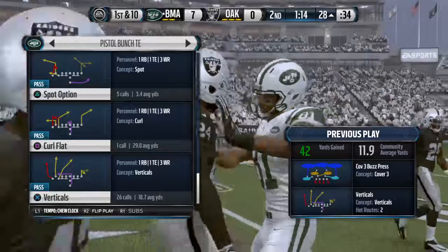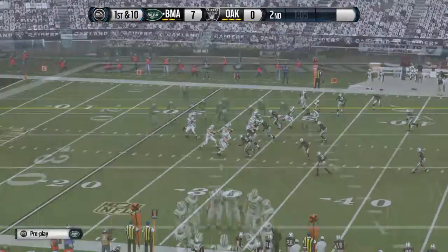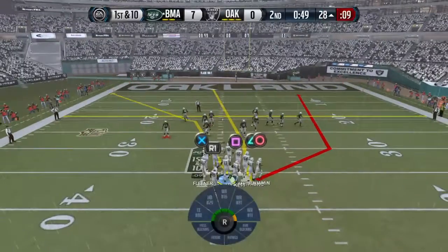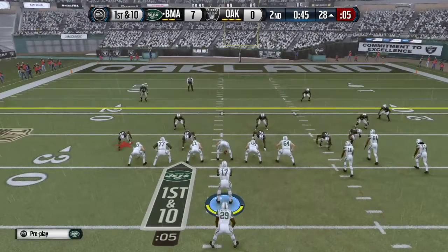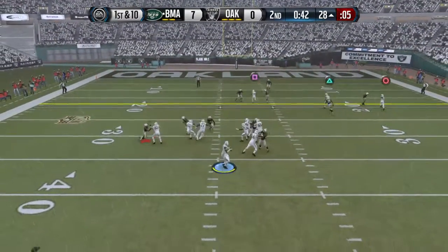It's one thing to be able to throw the football that high and far, but it's another to find the right receiver to throw to and put it right on the mark. Osweiler's 4 for 4 with that completion.